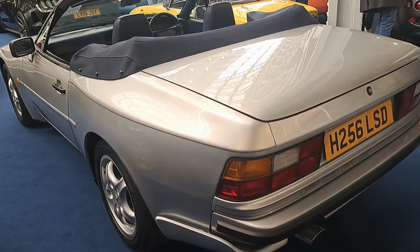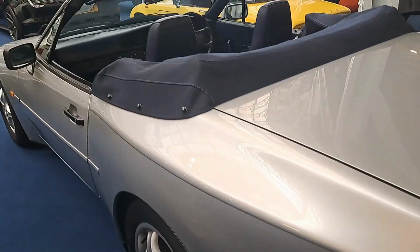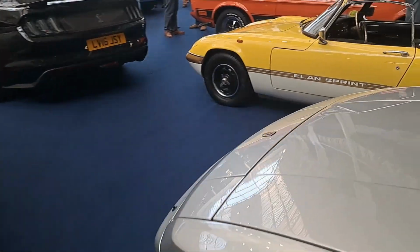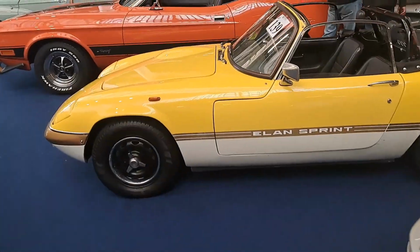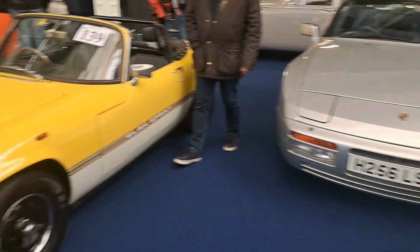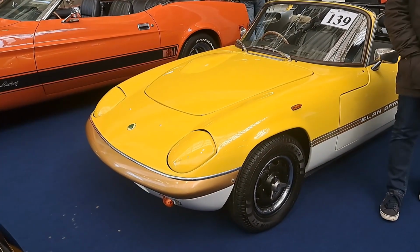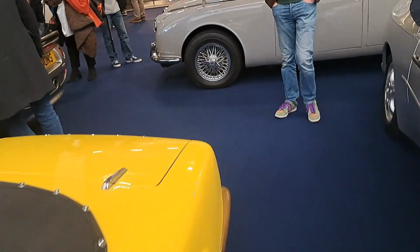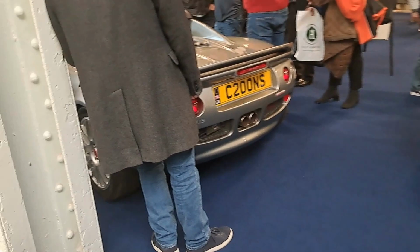Porsche 944, 1990 to 1991. This is a late 944 because the 968 came out, I think, late 91, early 92. Lexus Land Sprint. I should be sprinting through this fast, but the show, I can tell you this, I don't want to go into 6 parts.